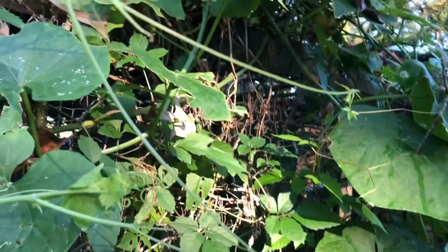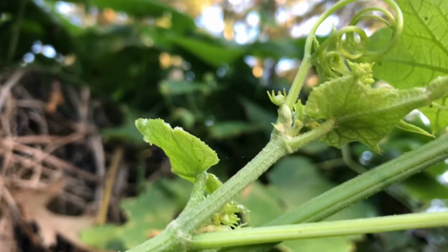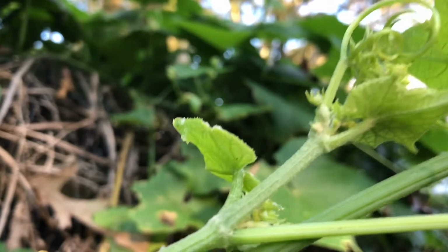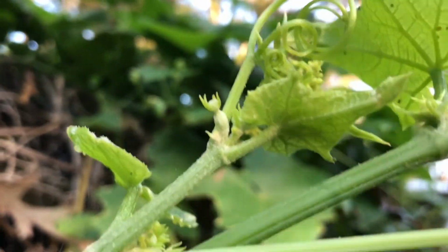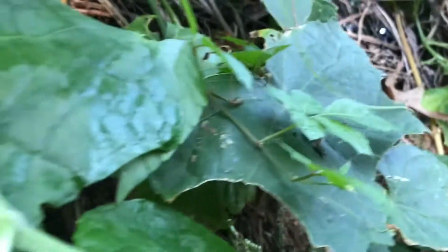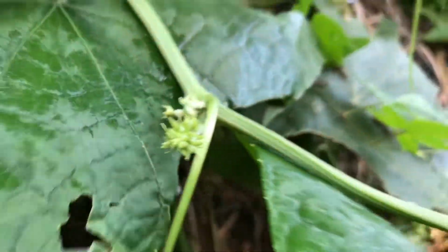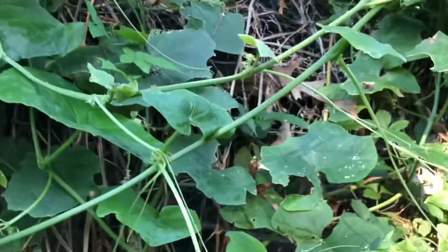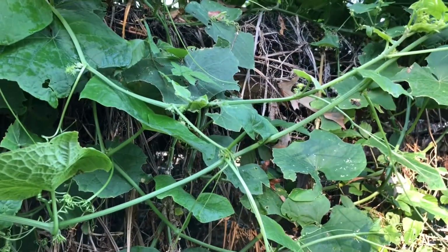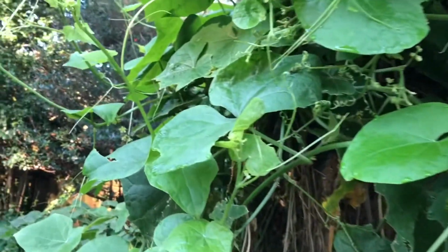Now, one thing that is encouraging too, let's see if I can zoom in here, is you will see this is the bud of a female flower. Now it's hard to tell right now, but the difference there is it makes a tiny female fruit. We've got another one here. So next week I'm hoping to see more of those, and maybe the little fruit with a flower on the end. And if that's the case, maybe I can show you how to hand pollinate those.